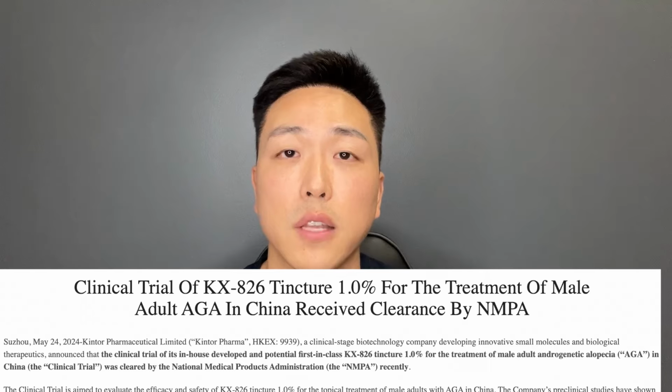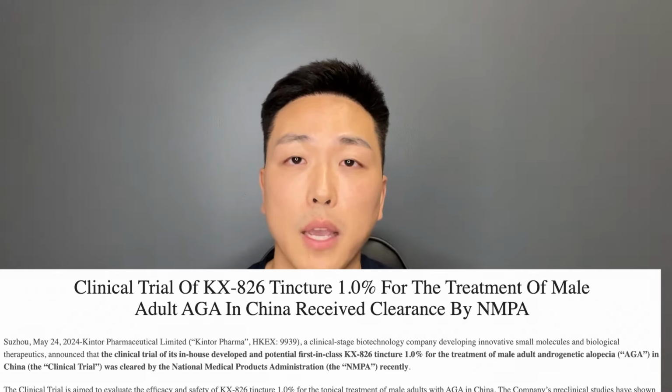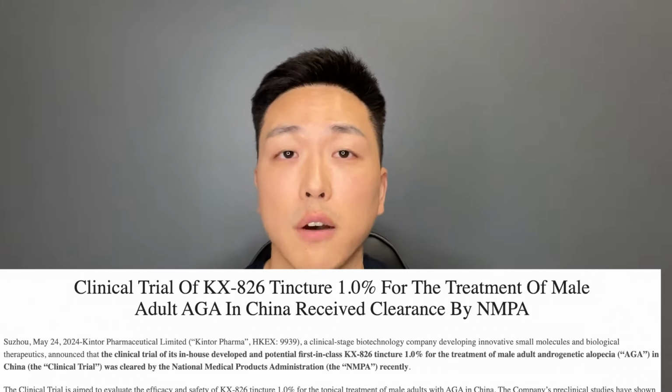And the good news that we received a couple of weeks ago was through an update on Kintor Pharma's website, with an article titled "Clinical Trial of KX826 Tincture 1% for the Treatment of Male AGA in China Received Clearance by NMPA." So NMPA is the National Medical Products Administration, which governs and regulates pharmaceuticals, and this is equivalent to the US version of the FDA.